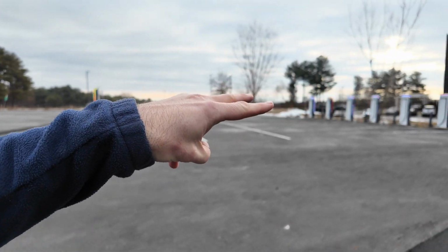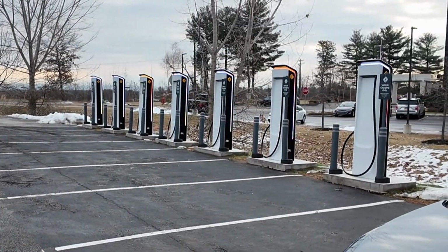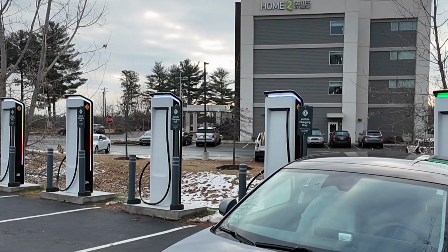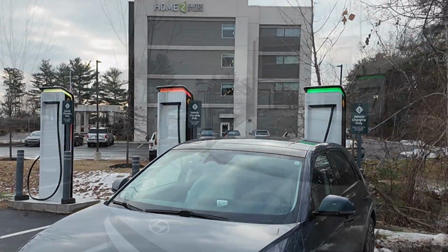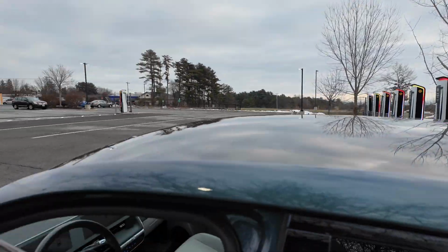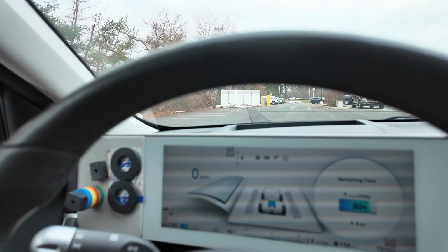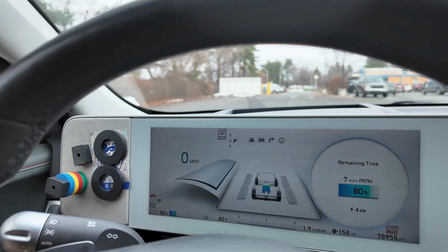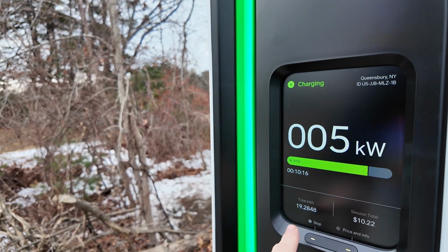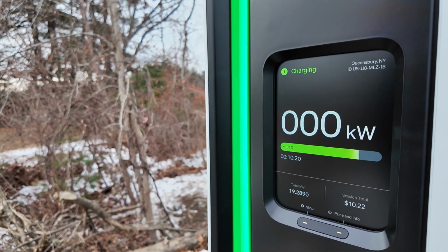2AB, 3AB, 4AB, 5AB. So a bunch of stalls, all dedicated CCS handles for the moment. CCS1, Rivian will move to J3400, but not for the moment. Still working on that transition, but this transition is underway. We've hit the Korean siesta, and no reason to linger. This is only 10 minutes here, so that's a pretty good stop. Almost 20 kilowatt hours before it crashed.